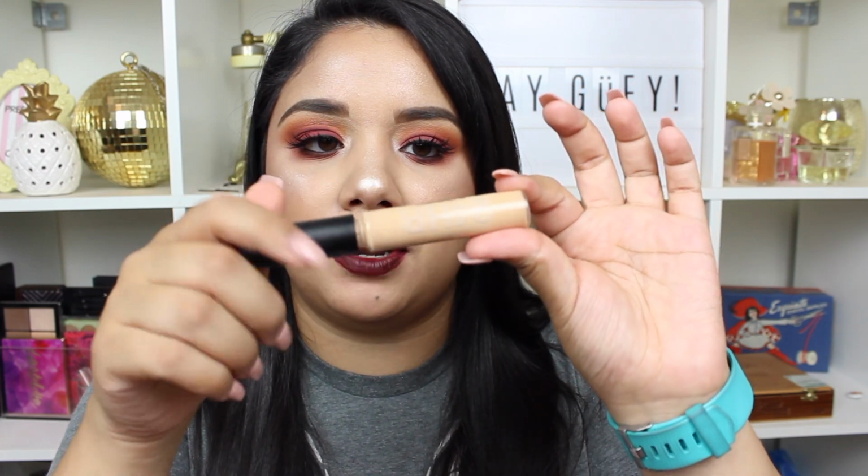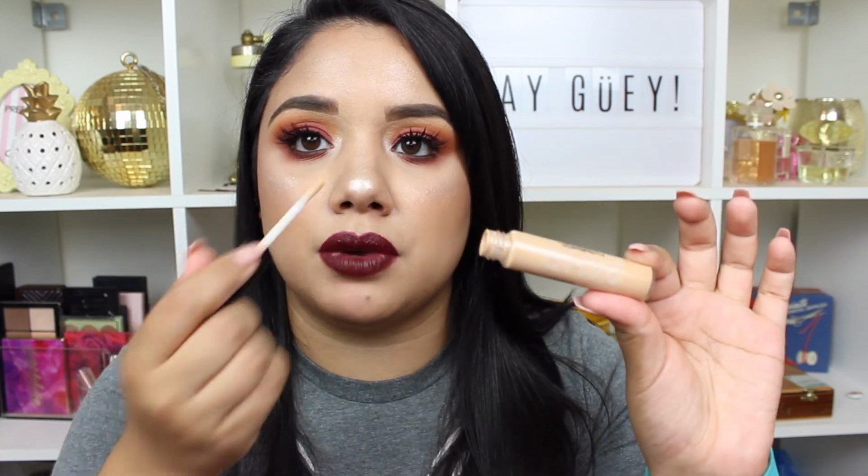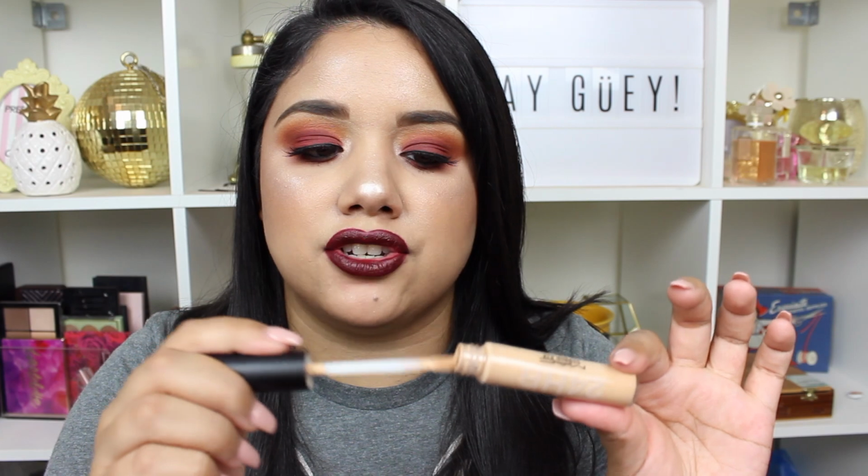You just needed half a pump as opposed to the whole pump of product, so it's a little bit harder to control. With this 24-hour concealer, you can really control how much you dot on and just go. You can slather it on, as a lot of us like to do with it. So I like that feature of it.